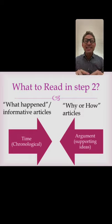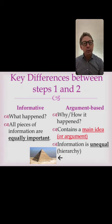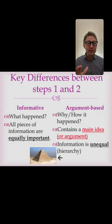So let me express this slightly differently. I want to talk about it one more time because this is a really important moment and you have to understand this distinction. So once again, the key differences. On the left, in step one, informative essays, what happened. And now look at the next piece of information. This is important. All pieces of information in informative articles are more or less equally important. But when we move to articles to practice our skills in step two, it's argument-based. It contains a main idea or an argument. And guess what? That changes the dynamics and the structure of the writing.